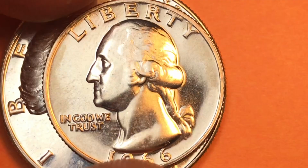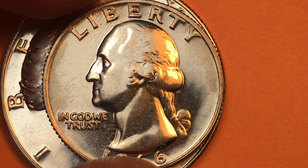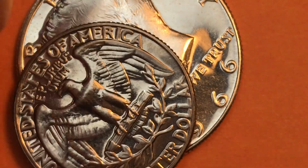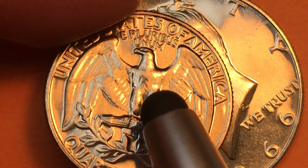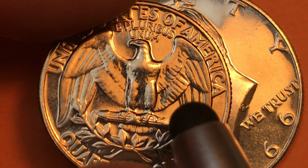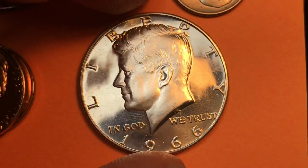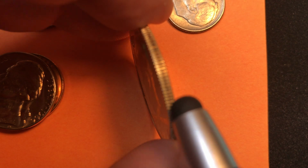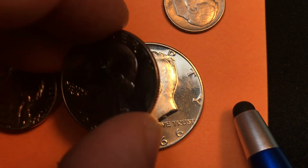Unfortunately, there's a lot of these beauties because in 1966 they did 2.26 million of the special mint sets, so there are definitely plenty of them out there. And again, you'll see that there are hardly any chest feathers here. So they did special mint sets, but they didn't do a great collector's job on them. Then, of course, they did have the half in the special mint sets, and we tipped this up. We see this is a 40% silver half, so this is a great one. So if you can get a special mint set, go ahead and do it.